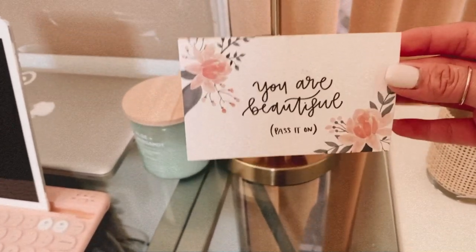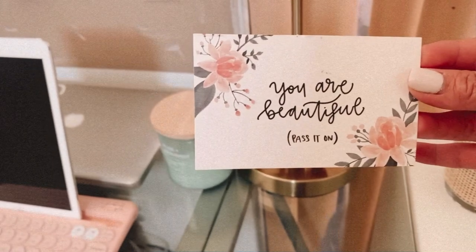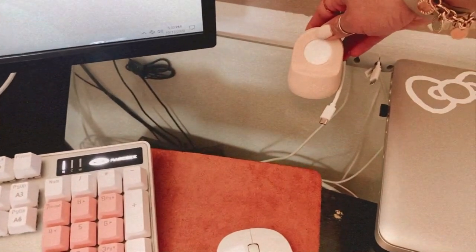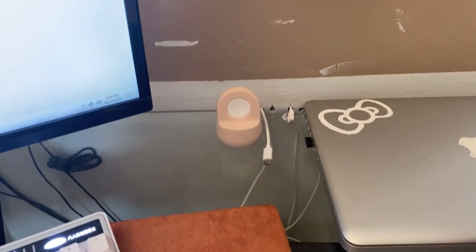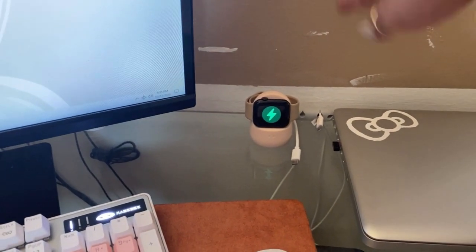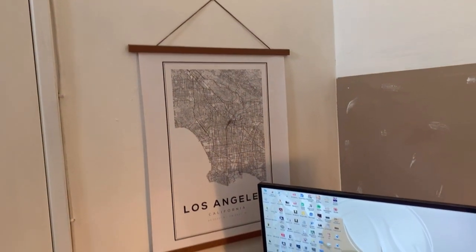I think that this is just a beautiful reminder that yes, you are beautiful. Pass it on. This candle from Target. This is also an Amazon purchase, an Apple Watch charging stand. I like it because it fits the vibe. It's light pink and it makes charging easier. Voila, it's charging. And then this Los Angeles poster I got from Etsy.